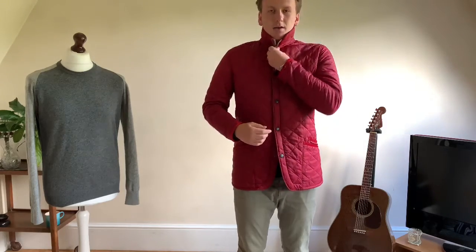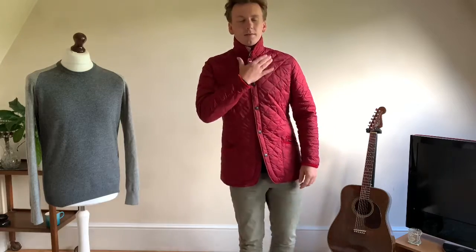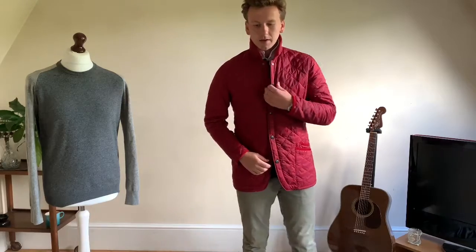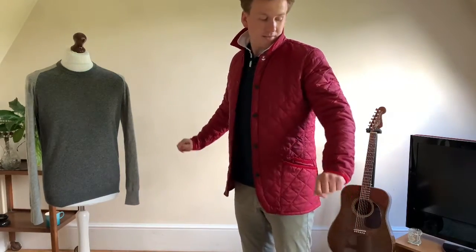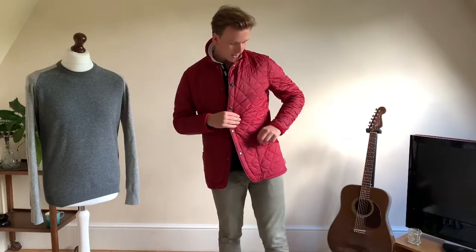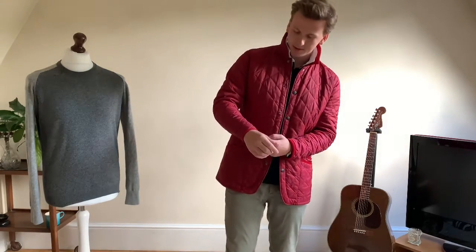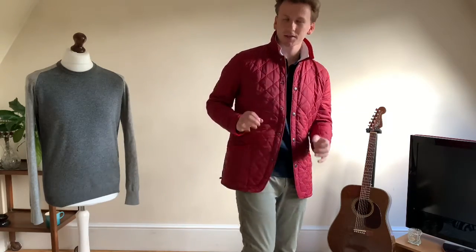You can see how it hugs the body all the way down. Very, very smart. Bit London geezer in a way. Absolutely adore it. The cons of this, now there are many pros, but there's only two cons I can think of. Firstly, I wish that the corduroy was just a touch darker. It's lovely, but I feel the red sort of contrasts a little bit.